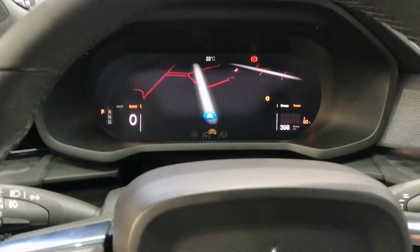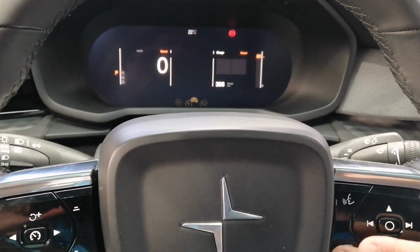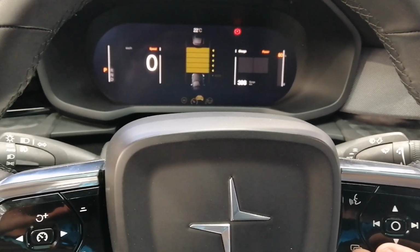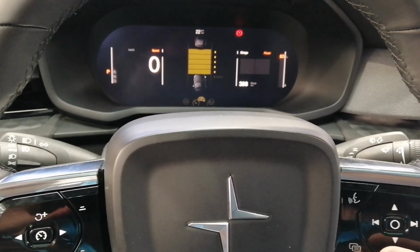So this is your map screen. This is your standard screen, so you get all the information that you need. And it's very minimal. You get the main information, the important information there, and then you get your driver's assist screen, so then you can focus on the distance of the car in front. You have your lane assist with this car as well, so it'll keep you in lane.